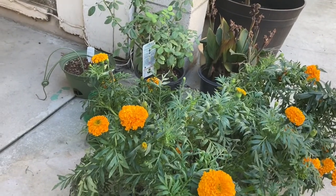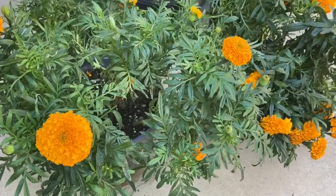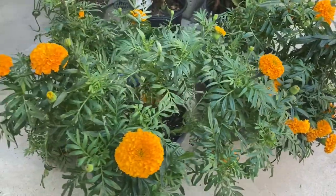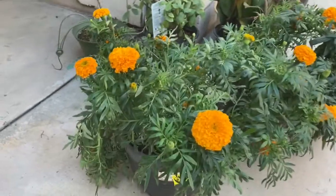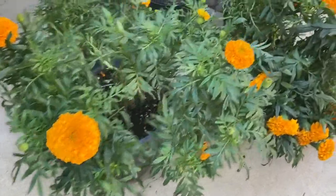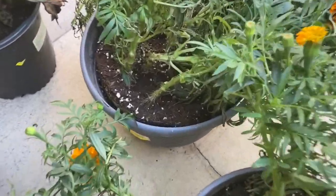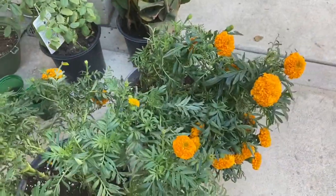So I kind of stood there and looked at her, and then she said, these just came in this morning, but the truck driver made a mistake and dropped something on top of them and broke some of the branches. So her boss told her to mark them down to $2.50. And then she told me that if I wanted them, she would mark them down to $1.50. And yeah, she marked them down to $1.50. So they did have a few broken branches. But I just came home, watered them really good, and they are excellent.